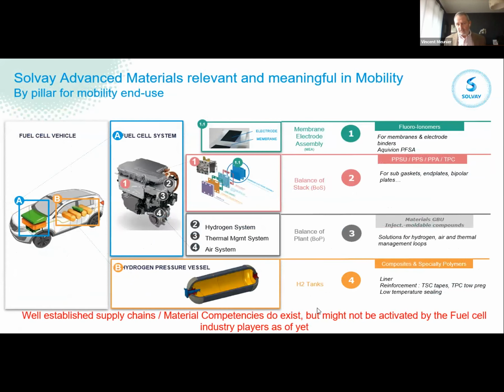So this is exactly what I wanted to spend time on. If you look at the fuel cell, and we take the example of a car here, but it could be a truck, it could be a train or a boat, we split the system in two big subcomponents. The fuel cell itself, the engine block, if you could say it, and then the hydrogen pressure vessels. So we have expertise, and we've had expertise for the fluorinated ionomers for more than 20 years, 25 years in fact, making the perfluorinated sulfonyl acid material called Aquivion.